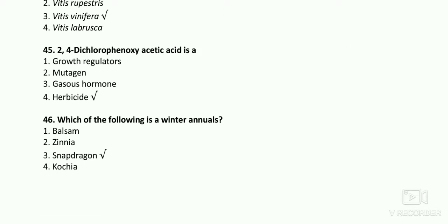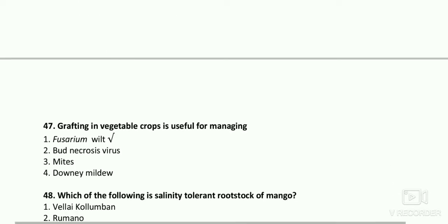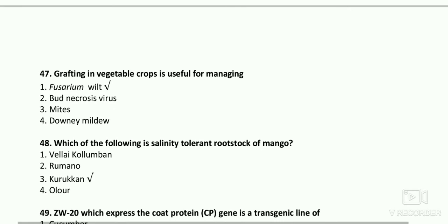Which of the following is a winter annual snapdragon? Next, grafting in vegetable crops is useful for managing fusarium wilt. Friends, these days grafting is popular, especially in brinjal and tomato. Brinjal is used as a rootstock and tomato as a scion. Why is brinjal used as a rootstock? Because Solanum torvum is resistant to fusarium wilt because of its deep root condition.